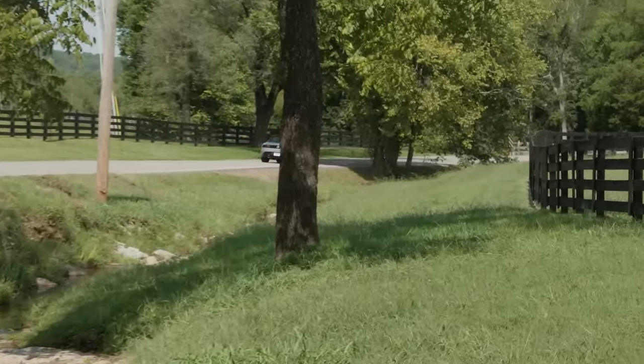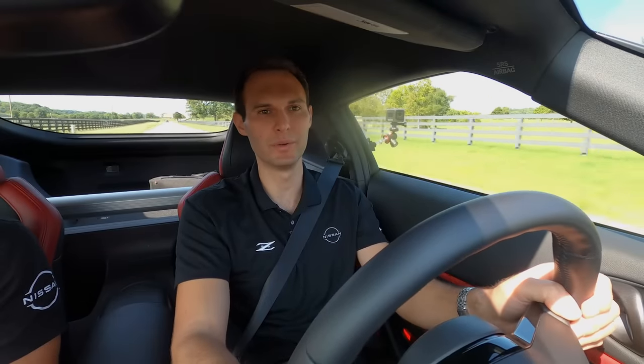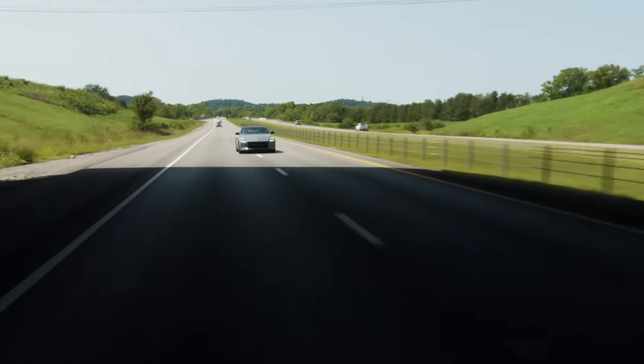We know that a lot of customers will use these as daily drivers, as well as many customers that will use it for a weekend escape. Right. So the car has to be really accommodating to all sorts of driving scenarios. So the V6 that's in here, it's a 3-liter? 3-liter V6 twin turbo. But it's not new, right? That's been around. That's right.